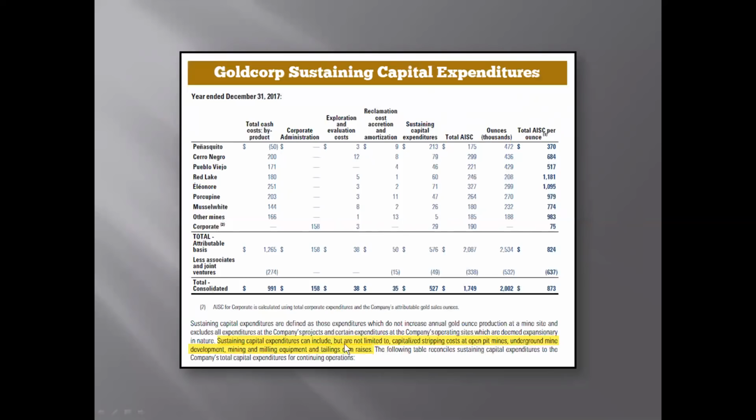Sustaining capital expenditures can include, but are not limited to, capitalized stripping costs at the mines. When the company moves into different areas of the open pit mine, there's a lot of overburden that they have to remove. They also have to build new access roads. It's very expensive. This cost is not included in their cost of sales. It is put in their capital expenditures. Also, underground mining development, mining and milling equipment, and tailings dam raises. All of this is put in their capital expenditures, and it's only for sustaining. So it's important that we look at the gold miners' capital expenditures and their free cash flow, because I believe it gives a much clearer and better indicator of what's happening in the gold mining industry than their net income.